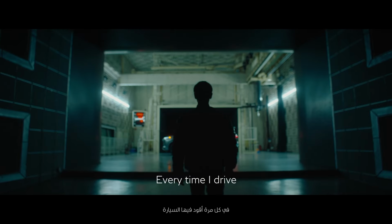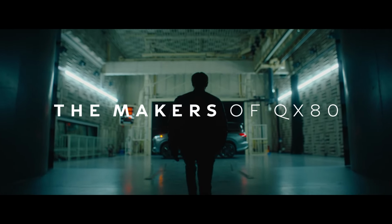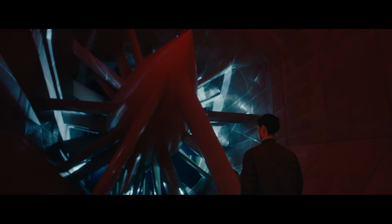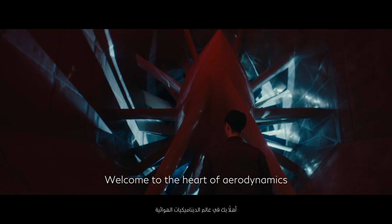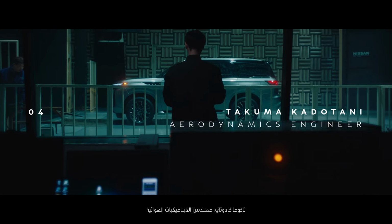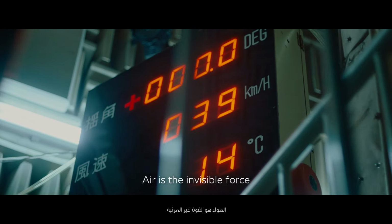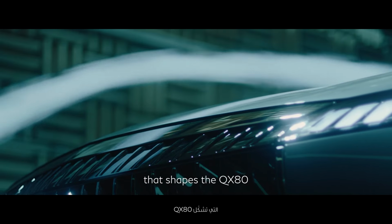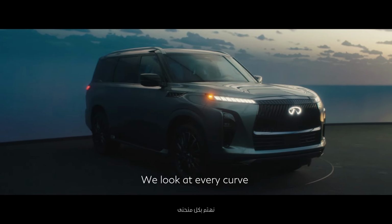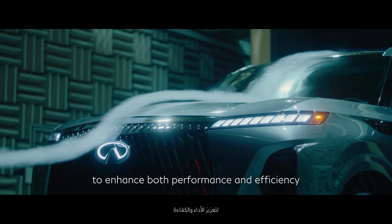Every time I drive, I'm imagining how the wind feels. Welcome to the heart of aerodynamics, where wind meets innovation. Air is the invisible force that shapes the QX80. We look at every curve to enhance both performance and efficiency.